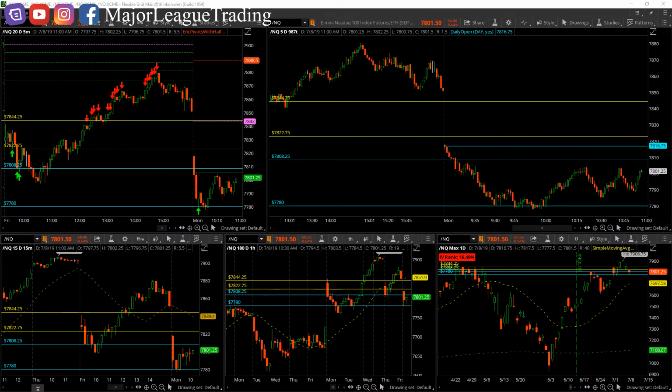So going to continue to manage and hold that position. Like I said, I want to go for an 8,000 print in there. It would be kind of cool. 222 as a target on that trade. So going to look to do that.